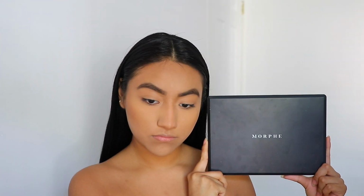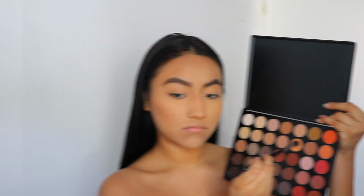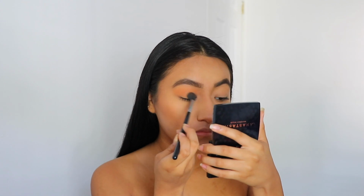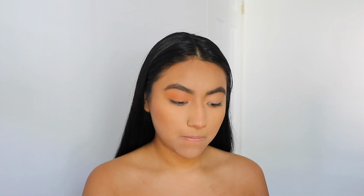Next up, I'm using the Morphe 350 palette. This is an old original product, and I'm going in with this slightly orange shade all over my lid.